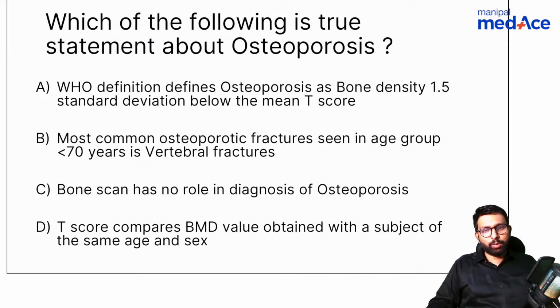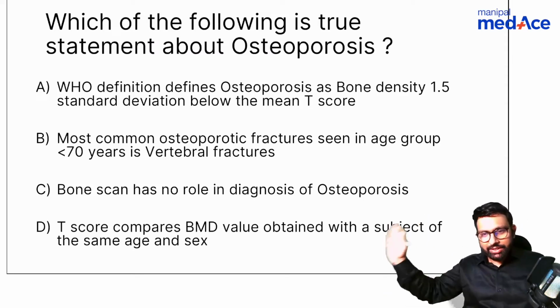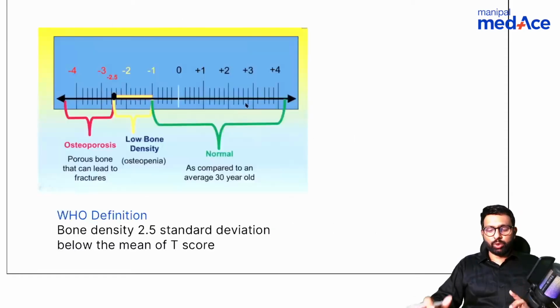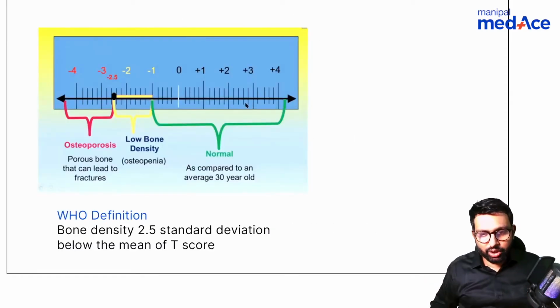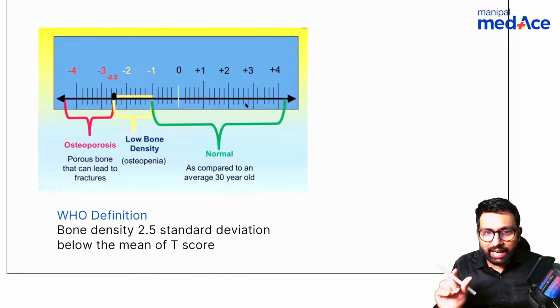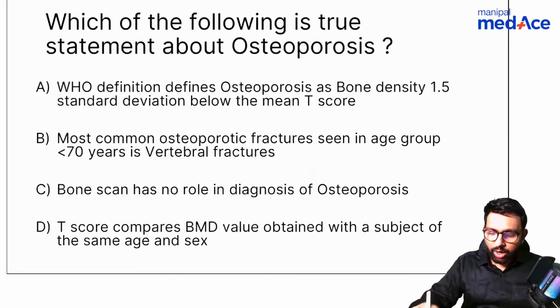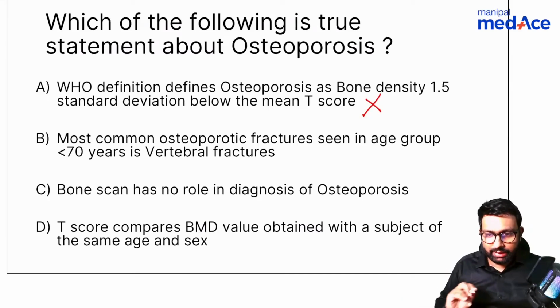Okay, we'll study about osteoporosis and come back. Let's shelve this question and come back to it after we've known a little bit about osteoporosis. So what is osteoporosis? The definition of osteoporosis is that its bone density is 2.5 standard deviation below the mean of T-score. 2.5. Okay, so option A is definitely wrong.